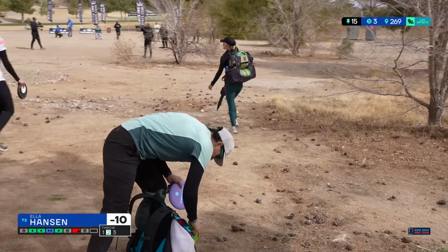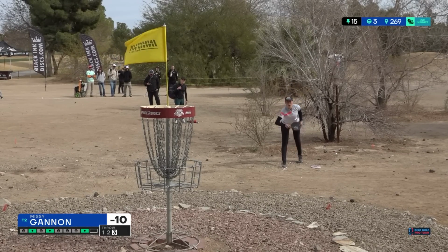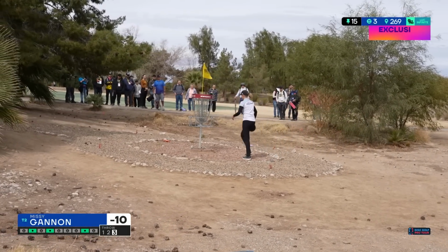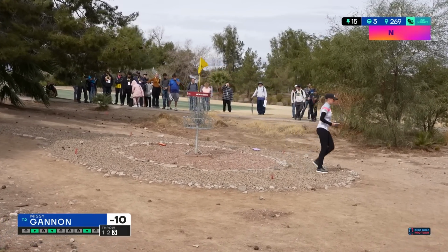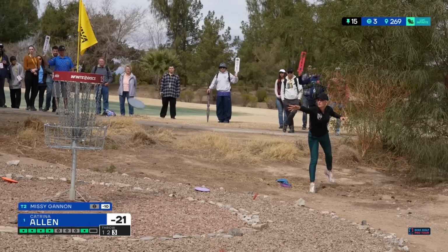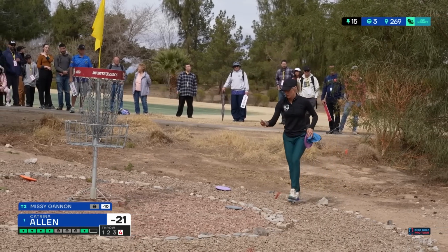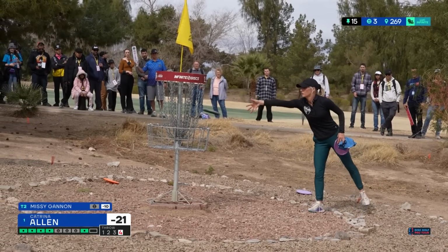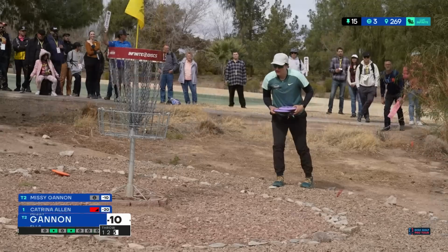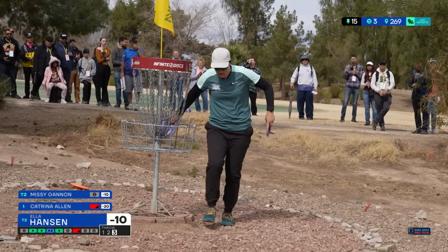This is one of the few holes where the stats didn't change very significantly from round 1 to round 3. Conditions really had no effect. It's just a tough one. What a confident comeback putt from Missy there for her par. She's having a nice clean round. Catrina high on the band for her par save. Taps in for her bogey. Ella for a par.